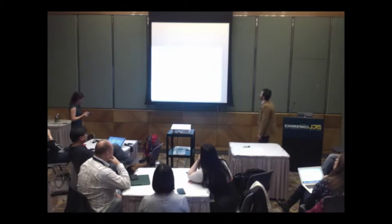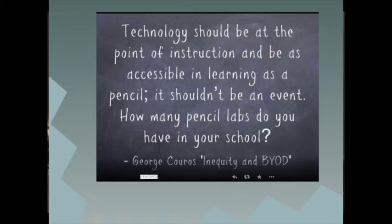All right. So, little quote. Technology should be at the point of instruction and be as accessible in learning as a pencil. It shouldn't be an event. How many pencil labs do you have in your school? Further to that, how many times do you have to go book a pencil cart?